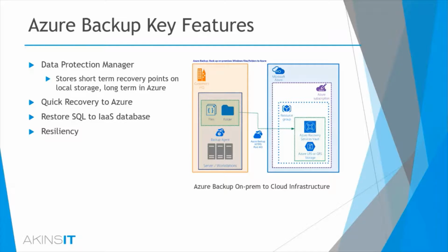It can also restore a SQL VM to an IaaS database, reducing the amount of overhead needed when restoring SQL. Can be configured to store restore points in another part of the country also, so that your data can be restored even if all of your IT infrastructure was destroyed tomorrow.